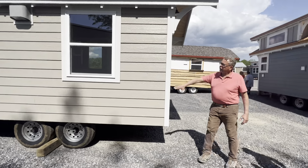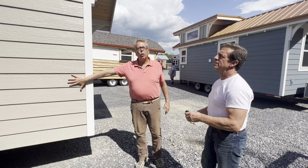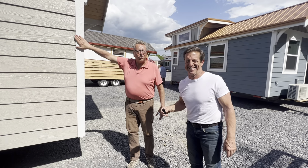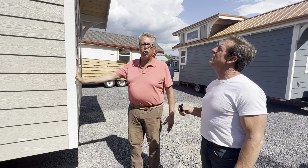Beautiful. And actually, this diamond coat siding has a 50-year warranty. So it's not going to warp. It should not fade. It should not have any issues with fade, crack, peel, or dent. This is all done in the same thing. It's so beautiful, and you don't have to paint it.